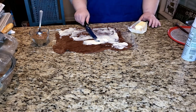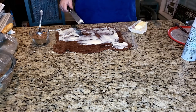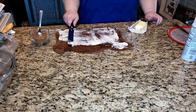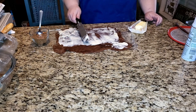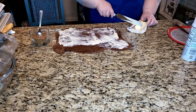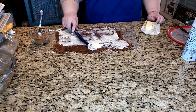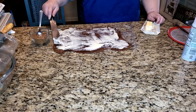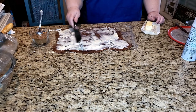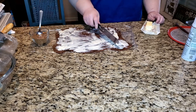But again, the reason we don't really post macros here, because I know people will ask, is because there are so many variables. Like we're using a certain brand of sweetener. If you're using a different brand, it's going to have a different macro count. And if you decide to change up the nut, or you're using a different cocoa powder, all those things can change it. So I always tell everybody, and this is what I do anytime I homemake something, if you're using a tracking app, I'll just scan each item and make a recipe.